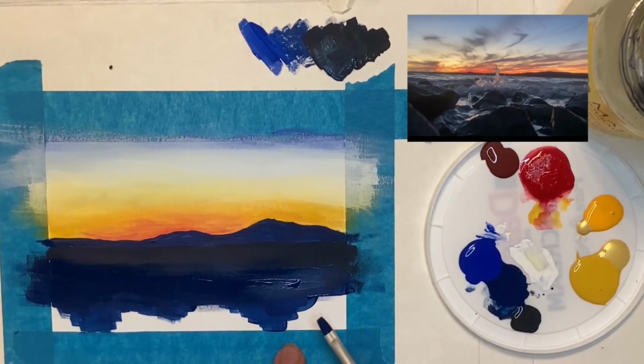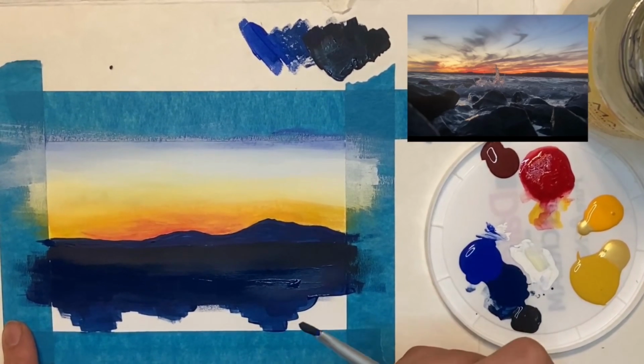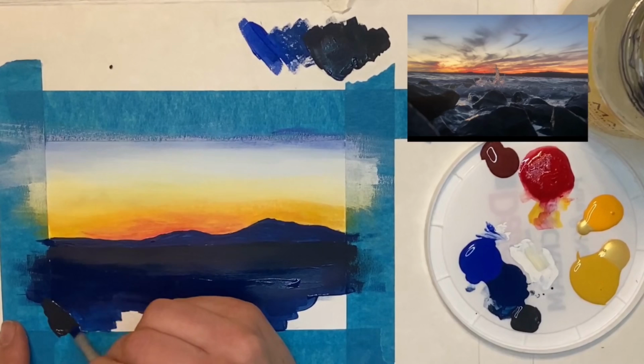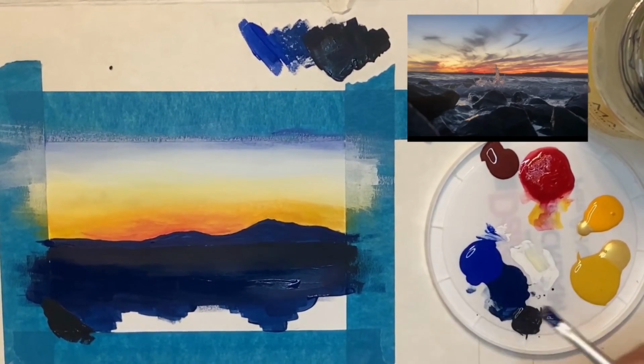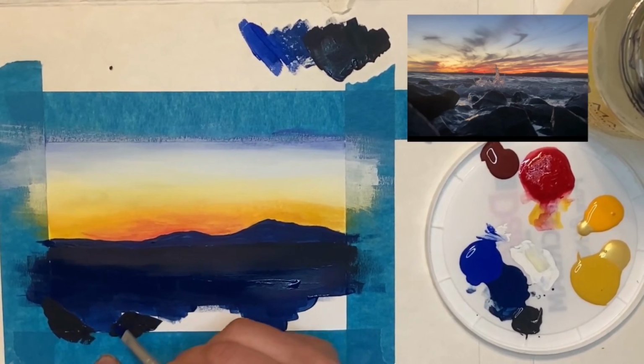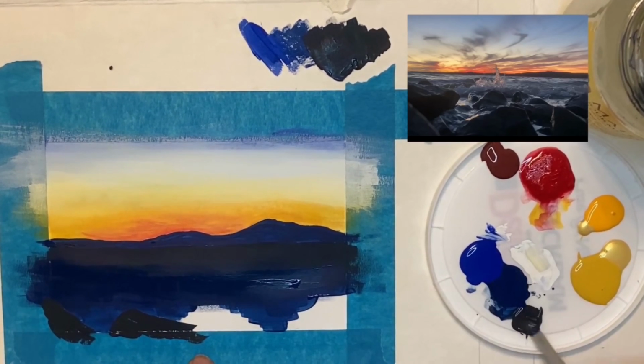There we go. I'm feeling better about that. So here in the front, I'm going to take my admiral blue and fill in some of these rocks, these forms. I like this brush. I was going to switch, but it feels really good to have this square brush for these rocks and these waves here. So there is my first. I'm going to rough that one in.